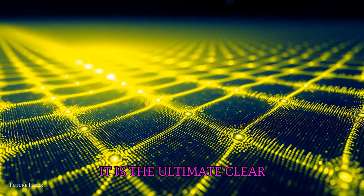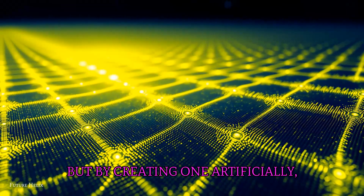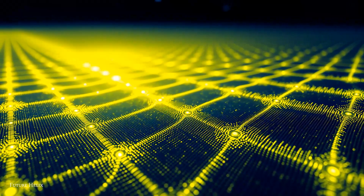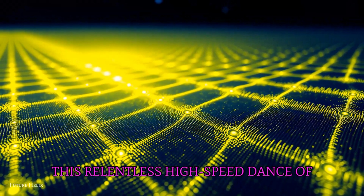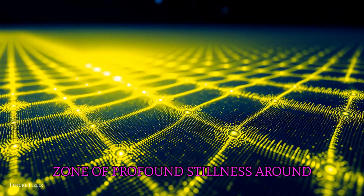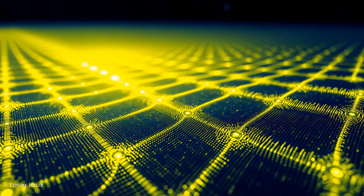It is the ultimate clear sky view, achieved not by waiting for a calm night, but by creating one artificially, thousands of times every second. This relentless, high-speed dance of correction is what carves a zone of profound stillness around the star, finally allowing the faintest of cosmic whispers to be heard.